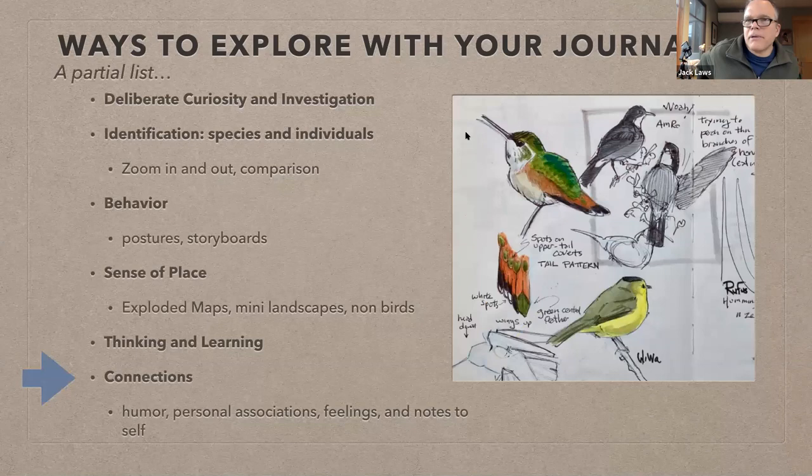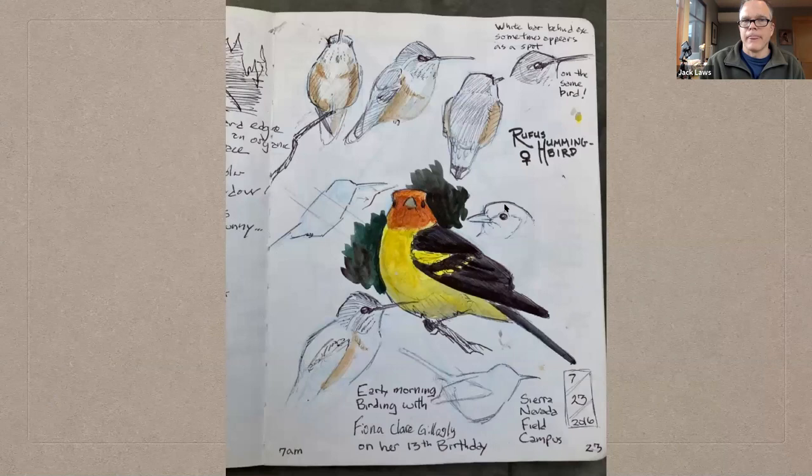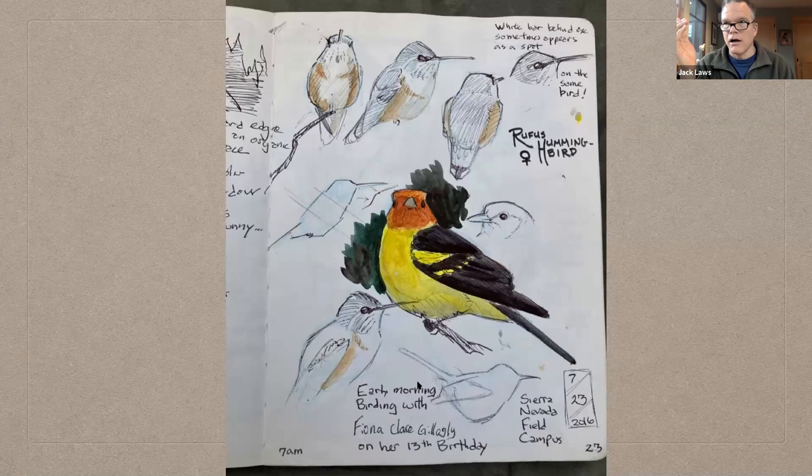The last little piece I wanted us to play with a little bit is letting a place in your journal for your sense of humor, any personal associations, feelings that you have, or notes to yourself. So I was looking through my journals and I found this journal page from the Sierra Nevada Field Campus in 2016. There's a note on the bottom of the page, early morning birding with, and that's you on her 13th birthday, right? So, I had met this young, enthusiastic birder, proto-journaler.